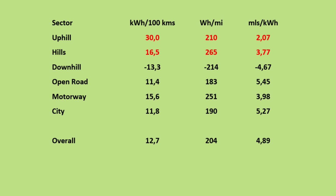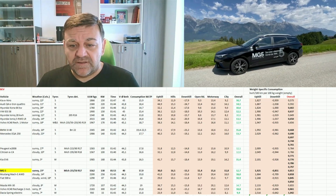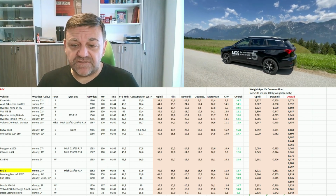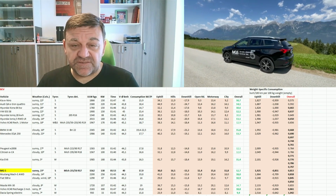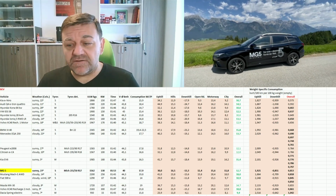Well, 15.6 on the motorway, that's rather good, compared with all the other SUV-type cars. And the weight specific consumption, the column on the far right, 0.813 kilowatt hours per 100 kilometers. It's just below average, but this isn't a luxury car.